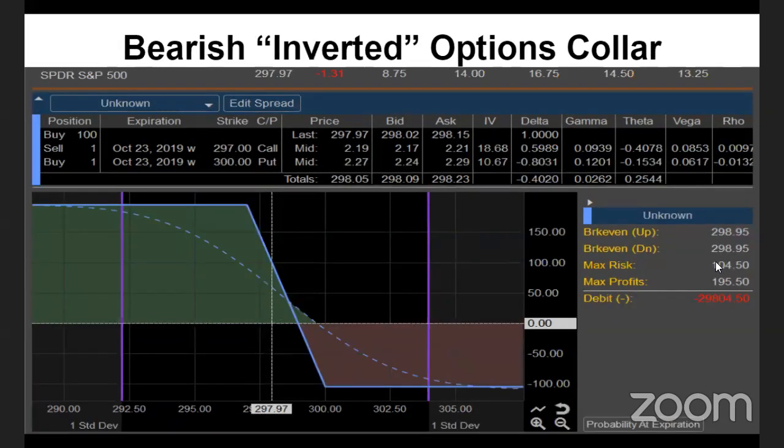And then the third setup is the bearish inverted option collar. And as you can see in this risk graph, we actually profit if the asset travels lower. And we do this while owning the asset. So how do you pull that off? You sell an in-the-money call option, and then you purchase an in-the-money put. And so this can actually generate profit by owning the asset, taking advantage of selling an in-the-money covered call, and then buying an in-the-money put. So this is the trade we have on the TLT currently.